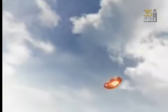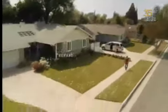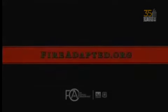A single ember that escapes from a wildfire can travel more than a mile. You can't control where that ember will land, only what happens when it does. Get Fire Adapted now at fireadapted.org.